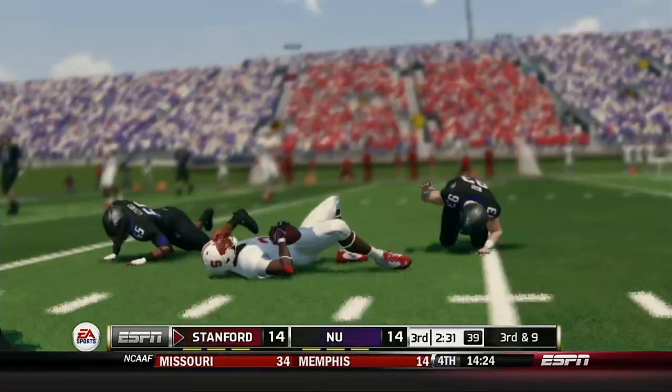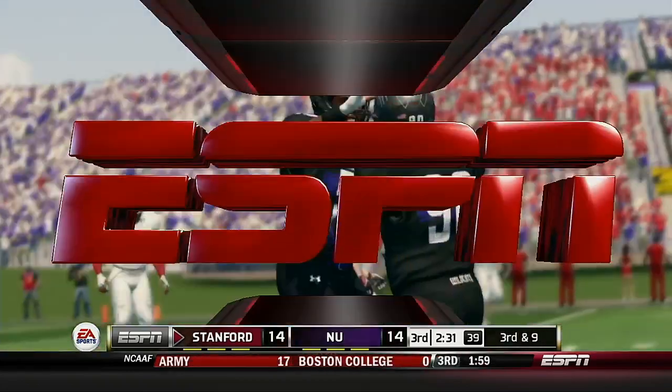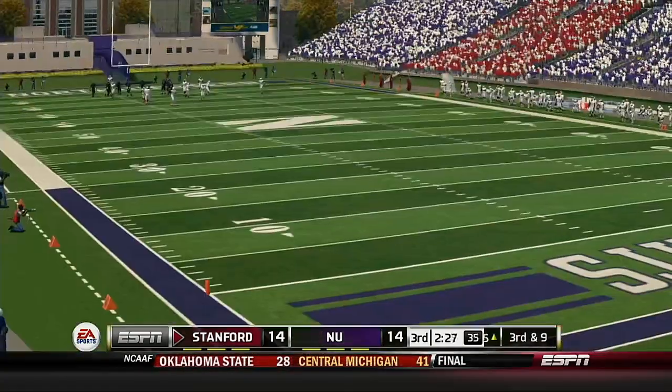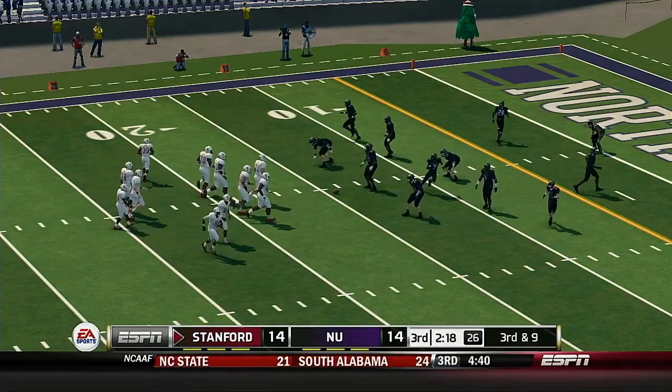Left and can't get back to the line of scrimmage. Think about the speed and instincts it takes for a linebacker to get from his position into the backfield to make a play like that. That's well done. They'll line it up again on third down.